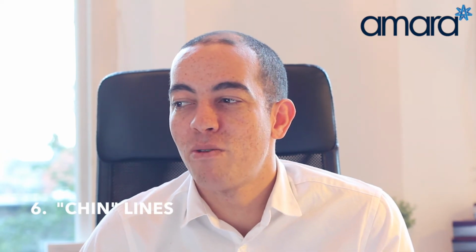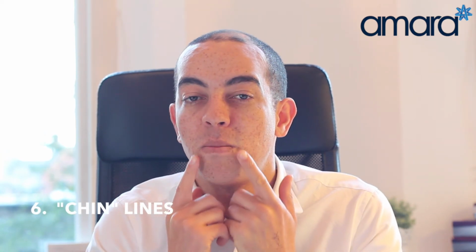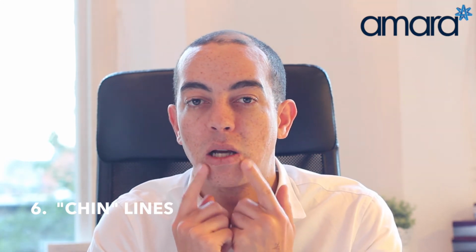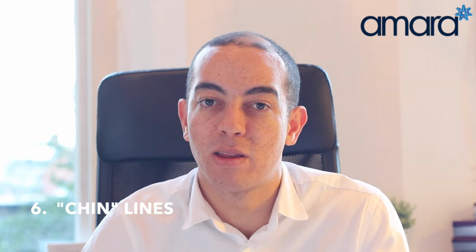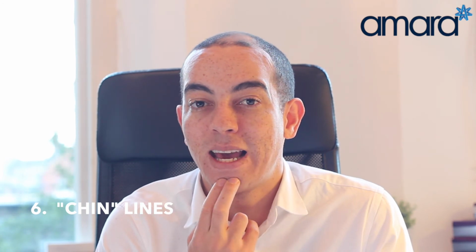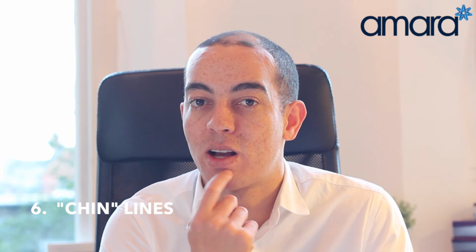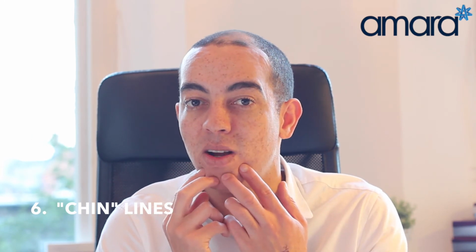The next one is chin line. In the lower face, there are depressor muscles that pull the side of the mouth down, which can cause a turn down in the side of the mouth. The next area is the mentalis. This muscle pulls upwards and can create a line across here. So those two work well together.